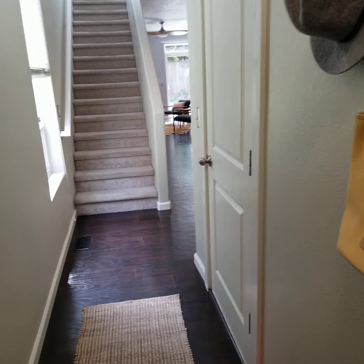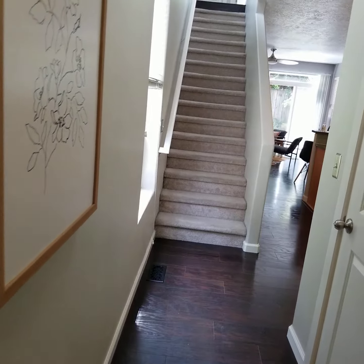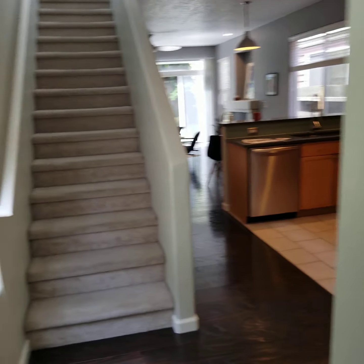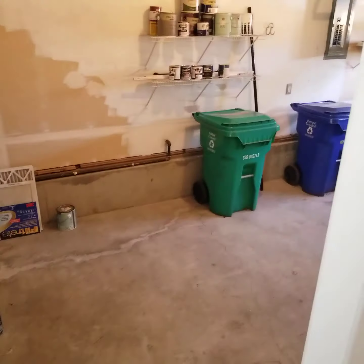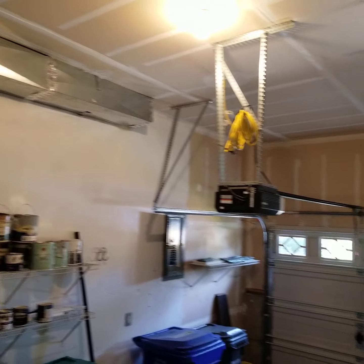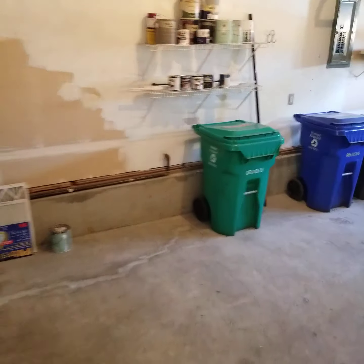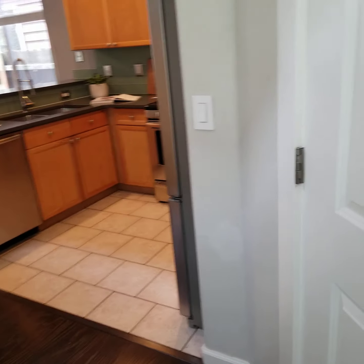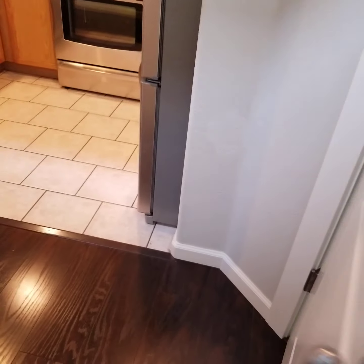Nice little entry. Smells good. Doesn't smell like any pet odors or major pet odors or anything like that. Front door is the garage. One car garage. Relatively high ceilings in there. Closet or pantry. Thought I used it as a pantry as well. That's the crawl space access.